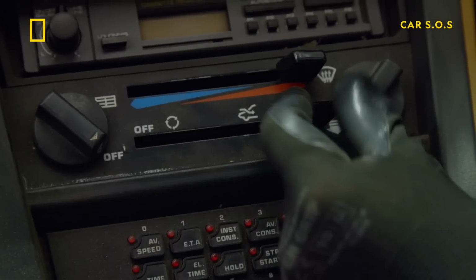Listen to that. That noise you're hearing there is just shifting from air vents in front of your face to your feet. Yeah, but it tells you that it's working. Don't wake the kids up.